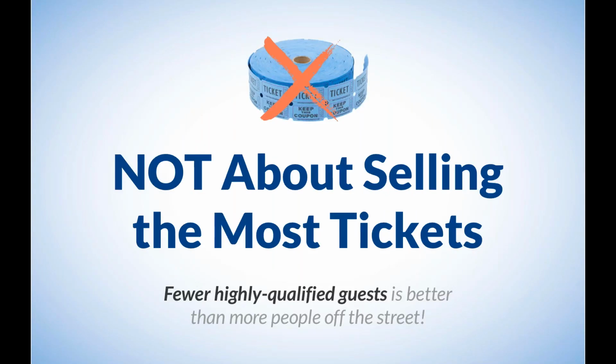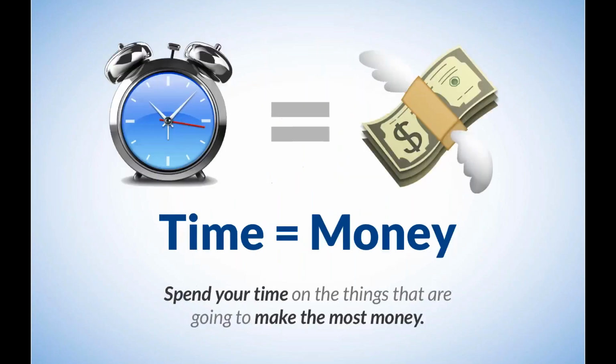So it's much better to get fewer highly qualified guests than it is just to get more people off the street. And that's why spending $30,000 on a band to try to get everyone and their mother to attend your event isn't necessarily the best investment, right? Because you're not trying to get as many tickets sold. What you want is a far more targeted strategy of who's going to be there, creating that event community, and how can we get those people there, right? So you want to spend more of your time on building those relationships, which we'll talk about here in a second.